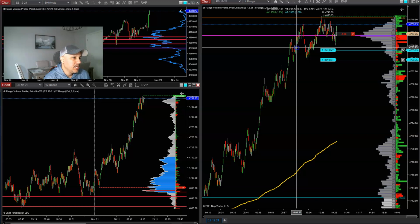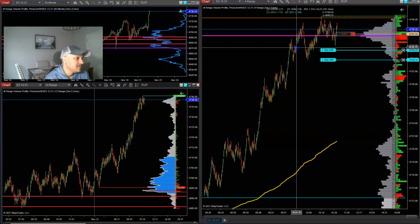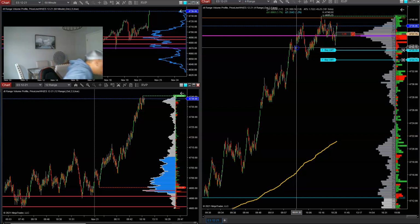So let's see what happens here. And at this point, the market is still pushing and pulling around the POC. So basically, once it breaks below the area of 37, safely, it's a good opportunity to enter the market on a pullback. Okay, so I'm getting up here, and I'm going to let this trade play out.